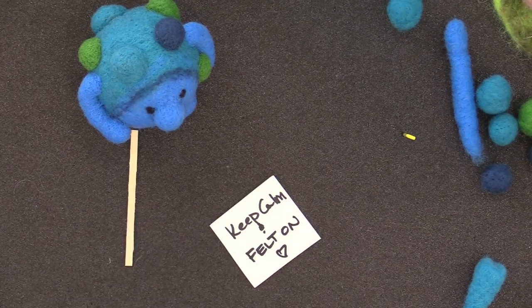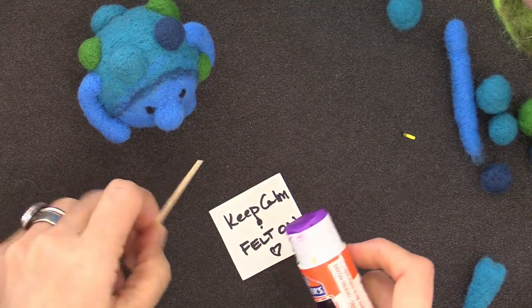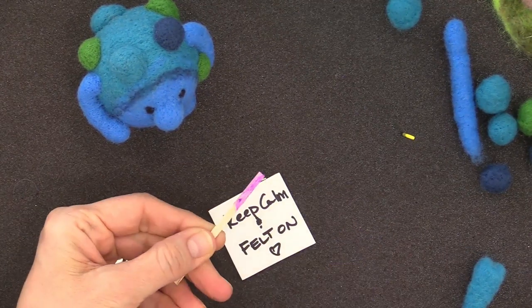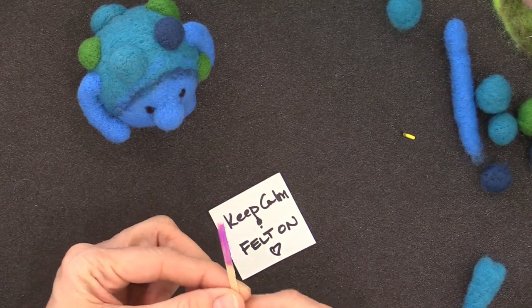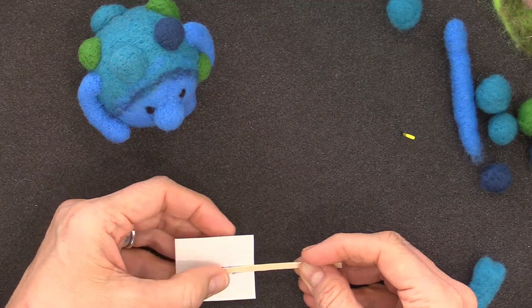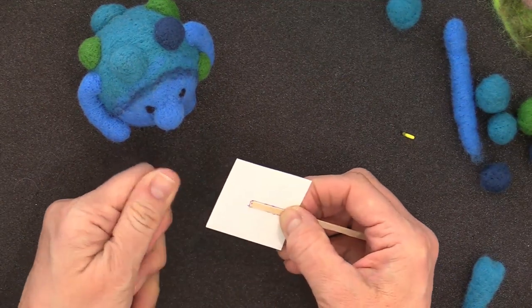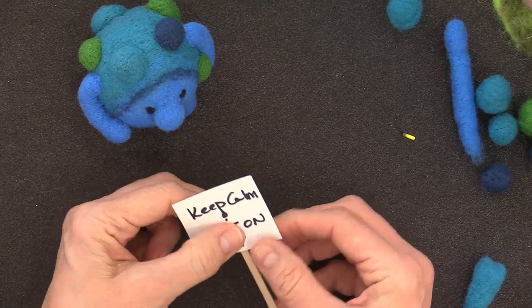All right, so this is all I did. I just used a little glue stick and put it right on the skewer, the coffee stirrer, instead of fussing with putting it on the card, and just stick them on there. Sticker down, and you can do a double card star. Don't touch your face.